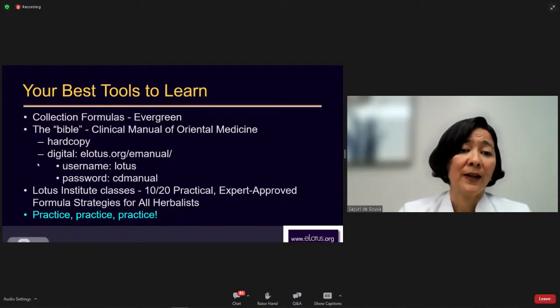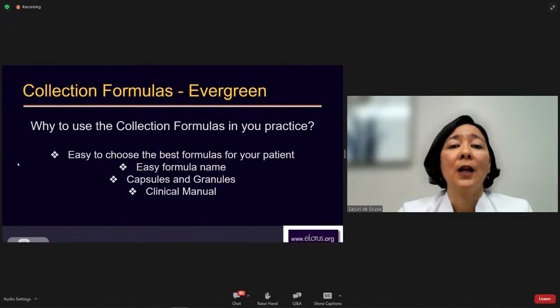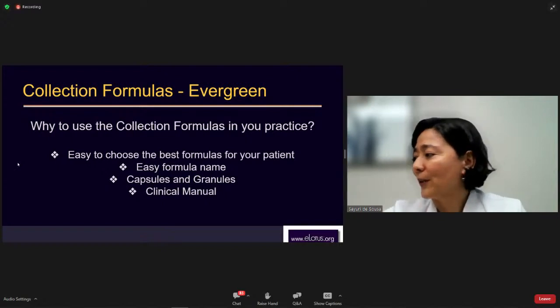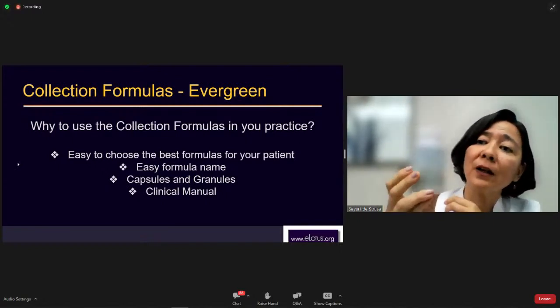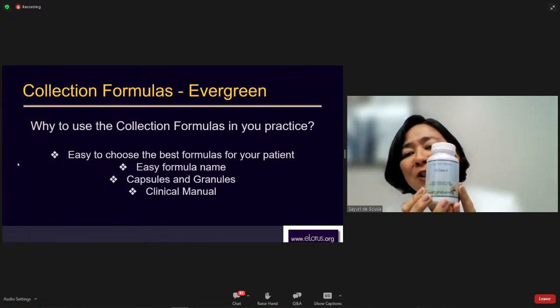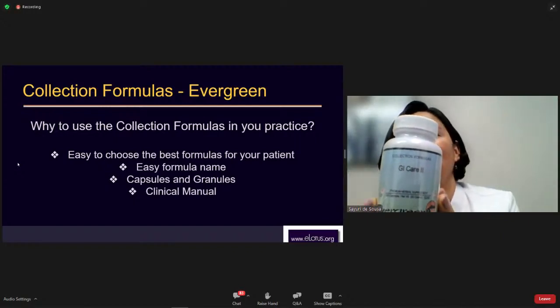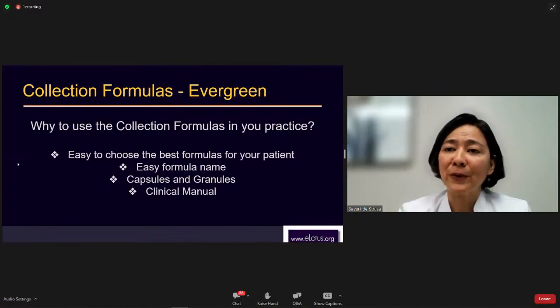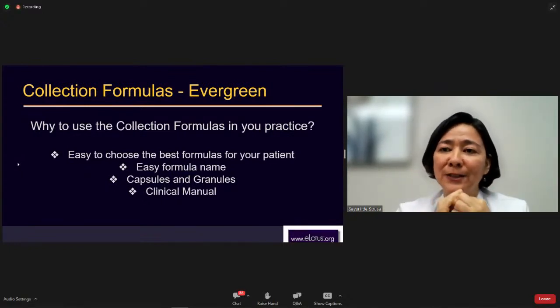Okay, so let's talk a little bit more about the collection formulas. Why use the collection formulas in your practice? Like I said before, it's easy to choose the best formula for your patient. Another thing that is really important, I have one here just to show you guys. This one is called GI Care. See? The names of the formulas are so easy for the patient to make the connection with their symptoms.